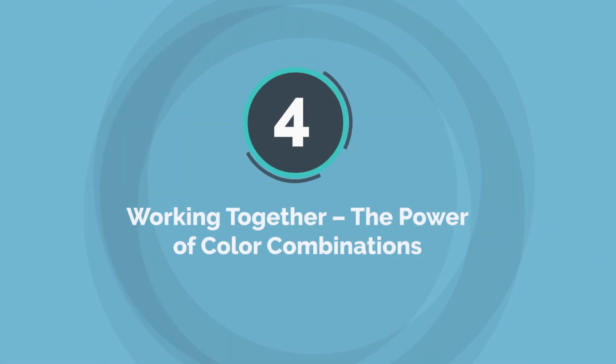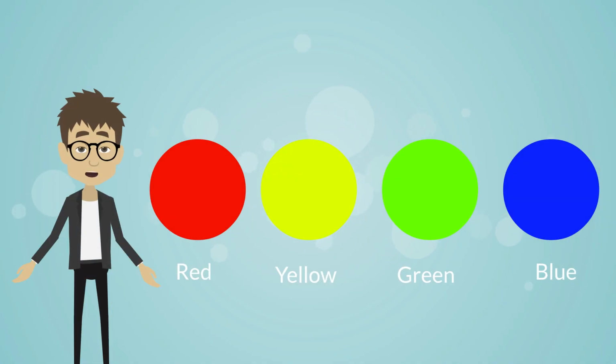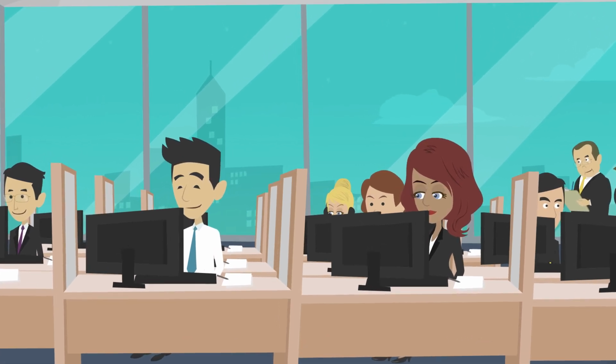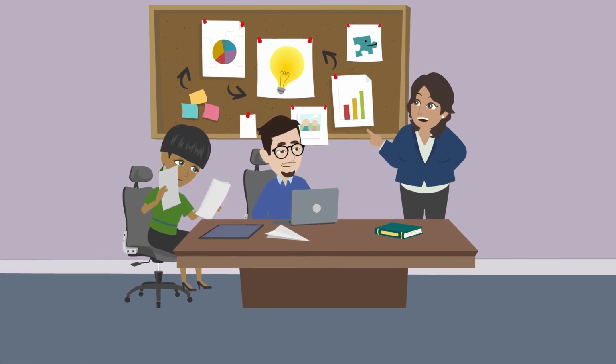Part 4. Working together, the power of color combinations. Here's the magic: combining these colors can bring out the best in teams. Reds and yellows enjoy high-energy environments and are quick to act. Greens and blues bring thoughtful planning and stability to a team.